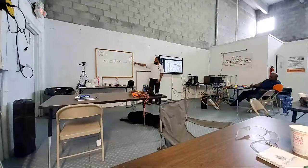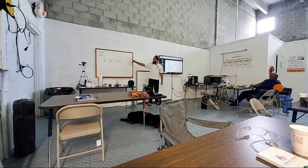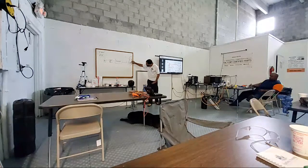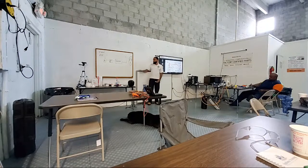This guy's a little longer and a little hole there. This is the long one, neutral. Neutral. This one, L1. This one, ground. If I put my voltmeter from ground to L1, what would I get?